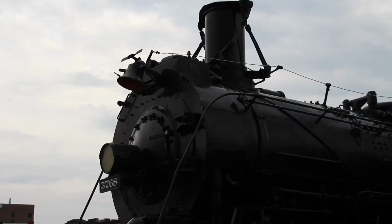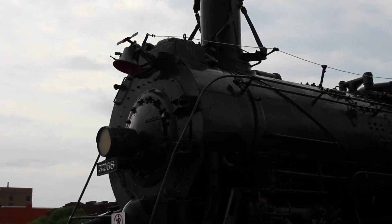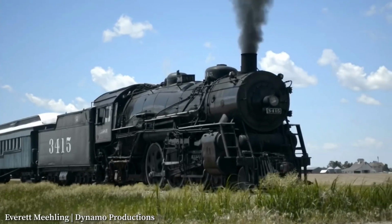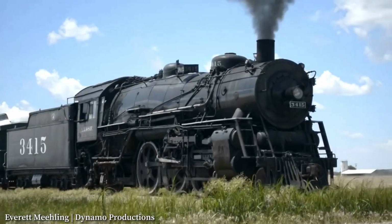There have been previous Santa Fe steamers that have operated, and will operate, but none has the obscurity of the Santa Fe 3415, a Pacific located in Abilene, Kansas.